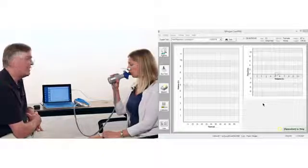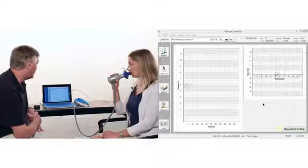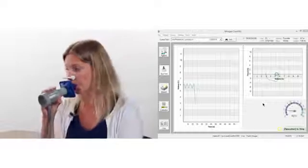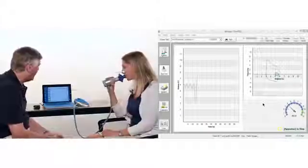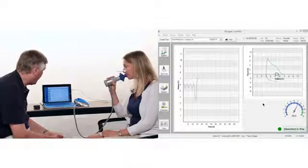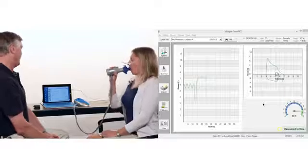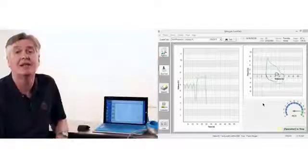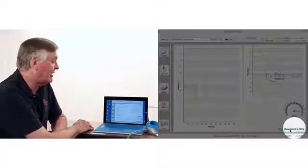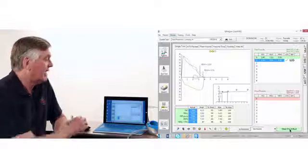So we're watching volume, time, and flow volume together, and I can ask her to take a deep breath in, blast it out, keep going, keep going. A forced expiratory time meter shows how far we've gone, and an end of test detection. Deep breath in. End of test detection tells me that the subject was completely empty. And clicking or hitting the space bar will record the test.